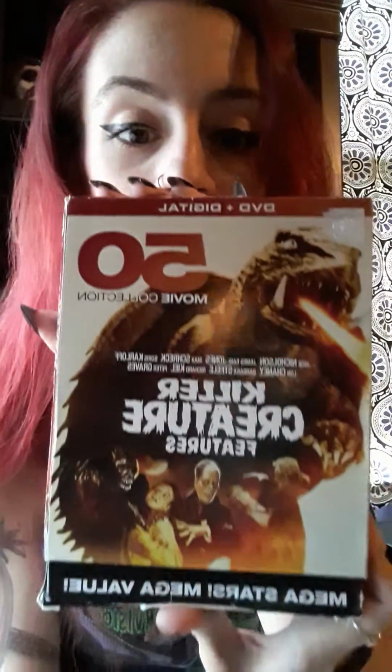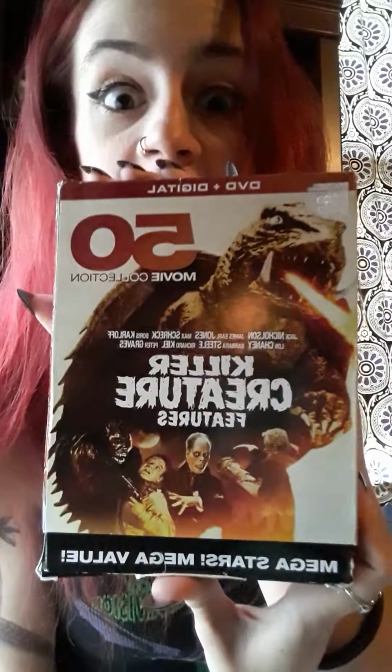And then he also got me a 50 movie collection. Killer creature features. I am a sucker for creature features. I love them. If a movie has a really cool creature in it, even if it looks stupid, but they tried, I still love it. It makes my dark little heart happy. This one has, I am going to read them all to you.